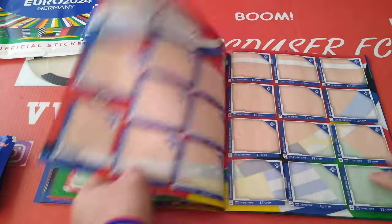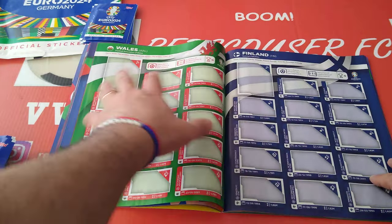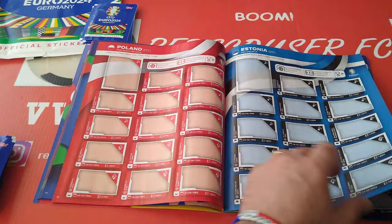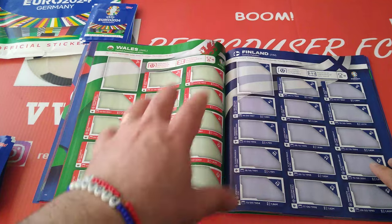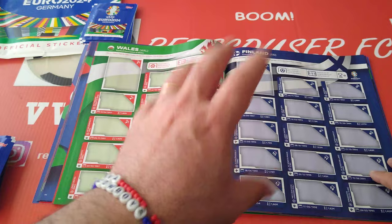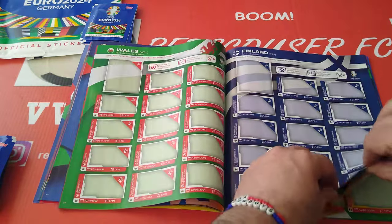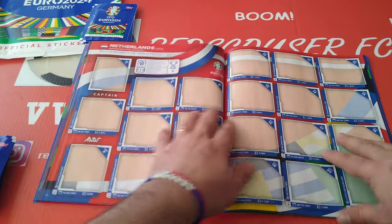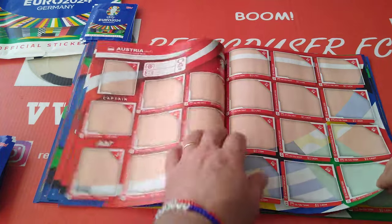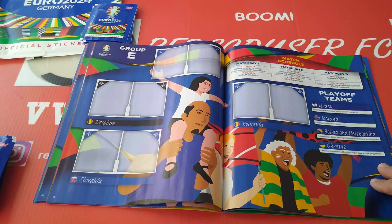They're slightly smaller with the team badge as well. Here's Wales and Finland. It's good to have those if you're a fan, if you're Finnish, Welsh, Polish, or Estonian. You love that, but I think the collection is way too big. Tops should have waited until a team has won it, Poland, and give Poland their dues, for example, with a full page, as every other team has, instead of putting all the playoff teams in and making it a huge collection to finish.